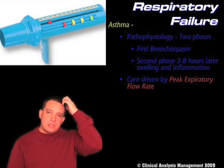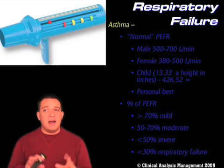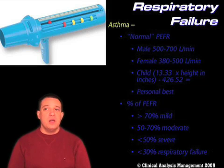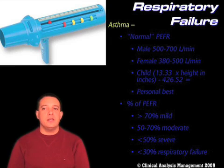Now, when we talk about peak expiratory flow rates, there are some generalizations out there. Typically in males, an average PEFR is somewhere around 500 to 700 liters a minute. For a female, it's usually around 380 to 500. And for a child, there's a formula, which is 13.33 times the height in inches minus 4.2652. Like you're ever going to remember that in an emergency. Those give us some ideas, but what we're more focused on is what the patient's PEFR is. That's really what's more important to us.